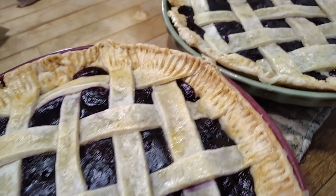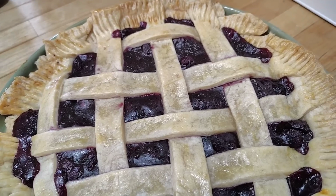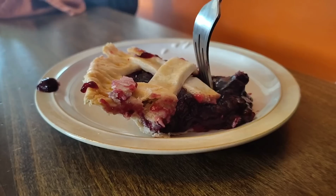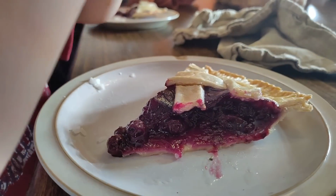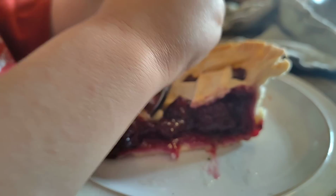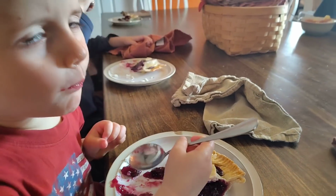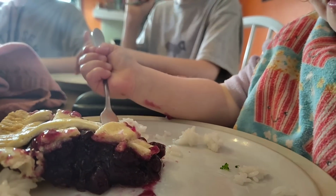So, this is how my 2 blueberry pies turned out this week. I didn't bake a lot of pies this year for some reason. We were just, I guess, craving other types of desserts, but for some reason the family has been requesting pie lately, and so I'm working through using some of our stash of what we canned last year to make some room on the shelves for what we're going to do this year.